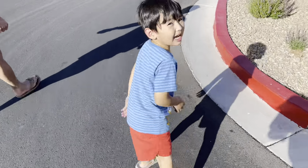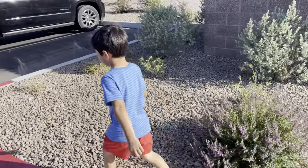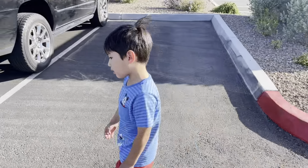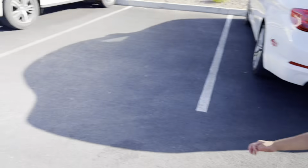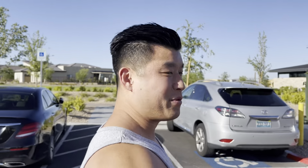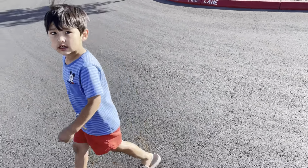Hey, monkey. This is your first time swimming since last year because it was so cold. Are you excited to go back swimming? Yeah, but I'm not gonna swim. Wait, what? I'm gonna play in the water. I just wanna play in the steps. Oh, on the steps? And then somehow he's gonna magically be completely submerged. Kids always get scared when they reacquaint themselves. We'll see what happens. It's a big bounce house. I think someone's celebrating a birthday.